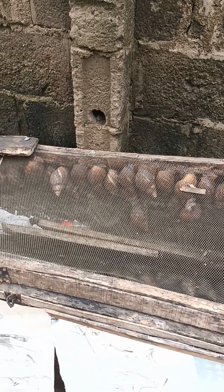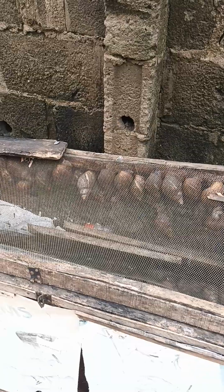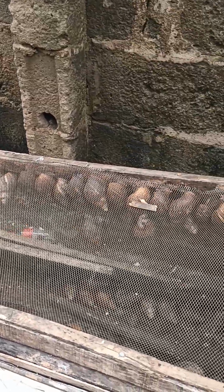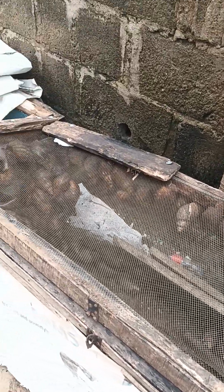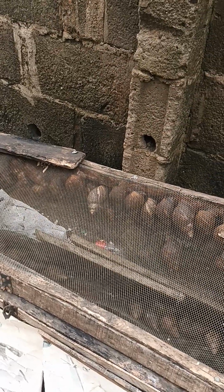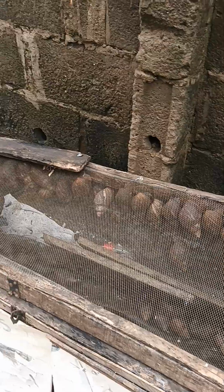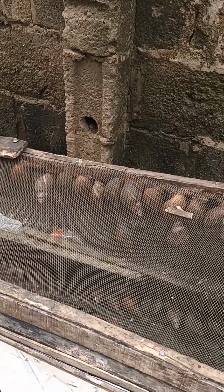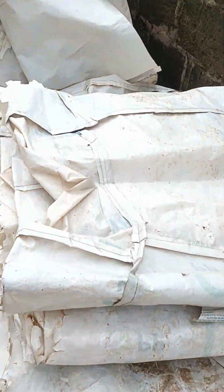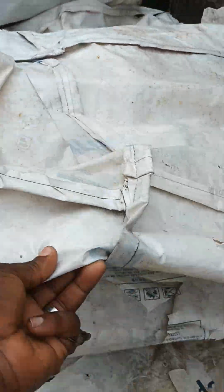So in the evening, once there's no sun, or at night when I come back, I usually remove the covering from this very trench that you are seeing here, so that they can have air from midnight till morning. Then in the morning I have to cover them back because of the sun. Here's what I use to cover this trench, so I'll be covering them.